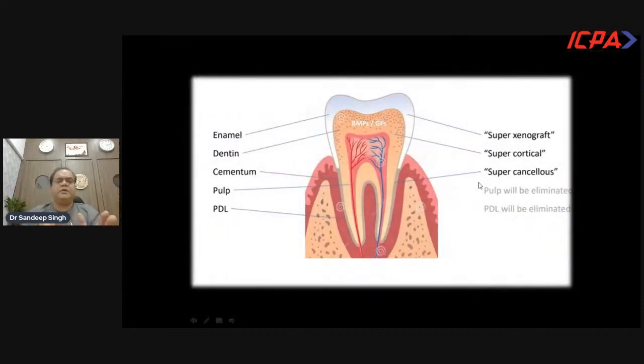And if you see the quality of enamel, dentine, cementum, many people have a question about pulp also, how does the pulp help in that? Do you take it out or not? And the periodontal ligaments. If you compare enamel, you can compare it to a super xenograft, because it resists resorption. Dentine can be super cortical. And cementum can act as cancellous, similar to the cancellous bone. So all three good qualities which you need in a graft material are there in dentine graft.